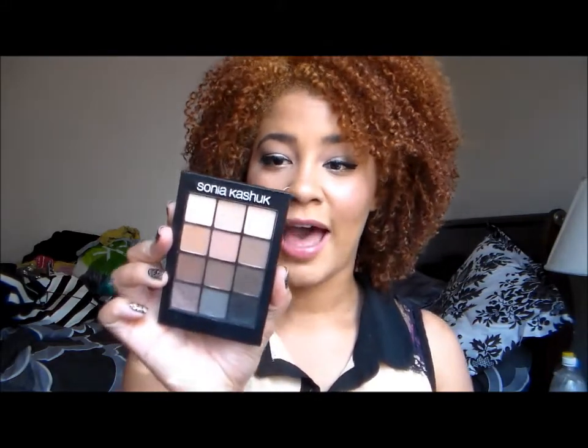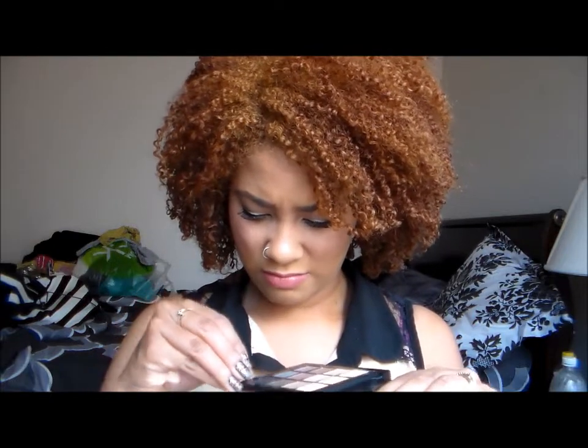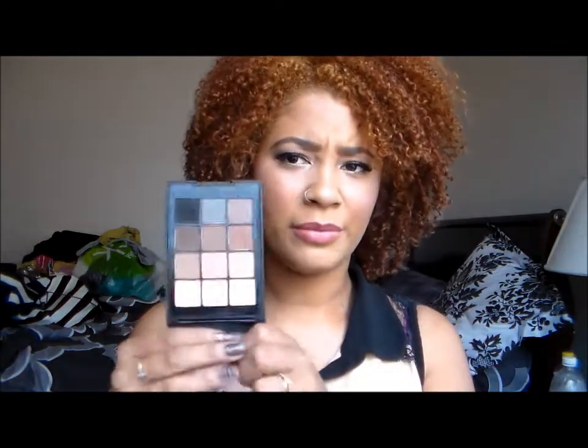Another product that I've been loving is the Sonia Kashuk Ion Neutral Matte Palette. It says instructional eyeshadow palette, but they don't look inside for step-by-step instructions. There's nothing inside of it. Yeah, I don't think you can open anything, and I don't want to try and break it.